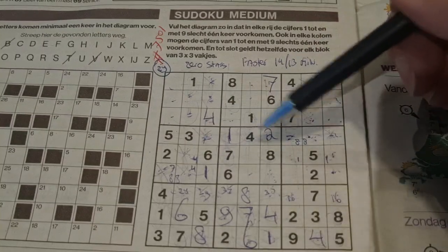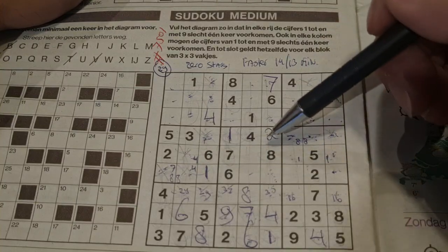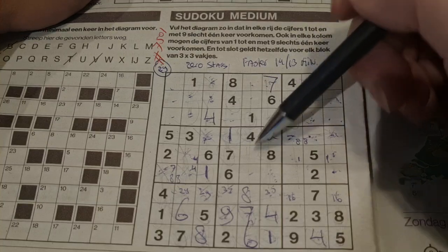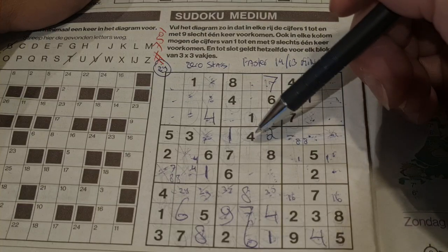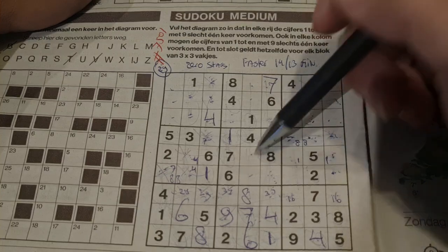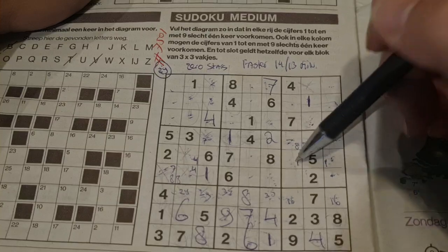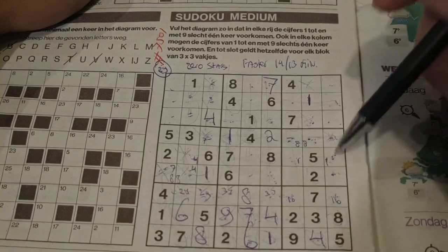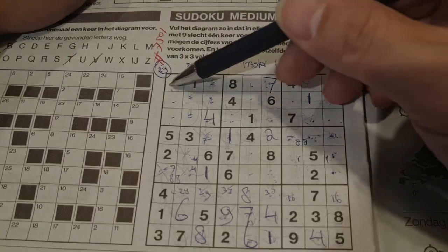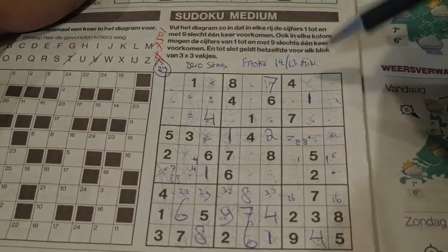4, 9, 1, and the 3. Well, come on. Here can be an 8. Could be an 8 there.